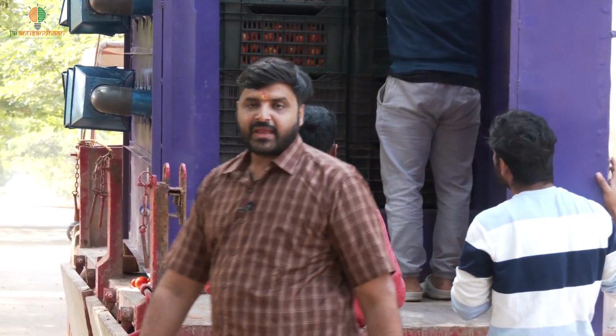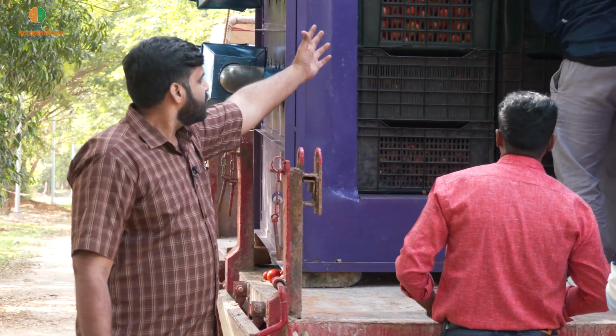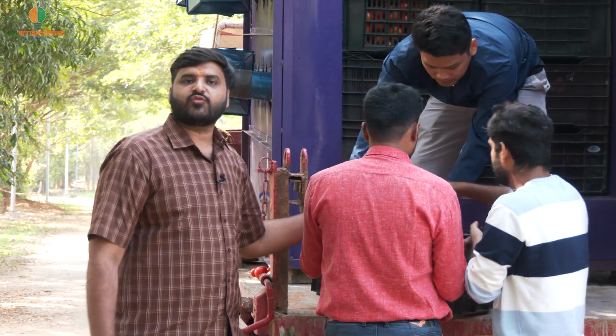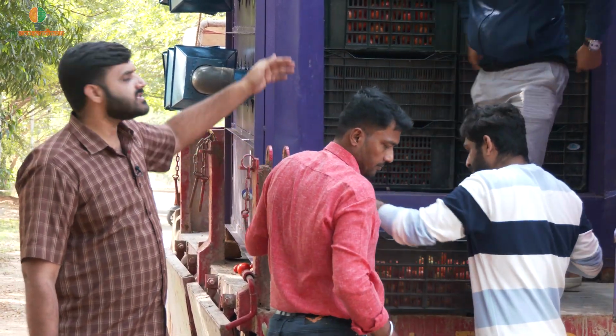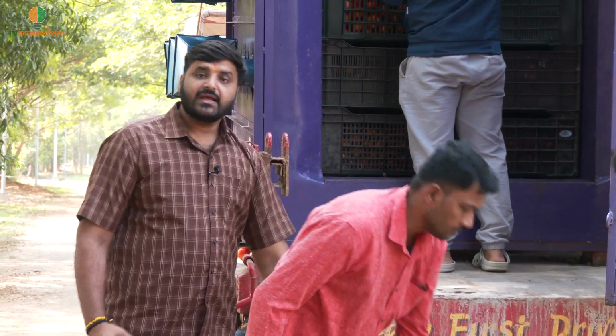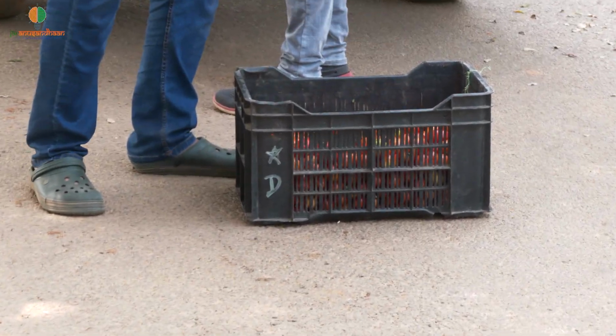As you can see, there are crates in which tomatoes have been kept. These crates have the capacity of 25 kgs of tomato. So with this we have around 750 kg of tomato. And now you can see, as I have shown you the rotten tomatoes, just visualize these particular tomatoes that can be stored in our mobile unit for a longer duration of time.